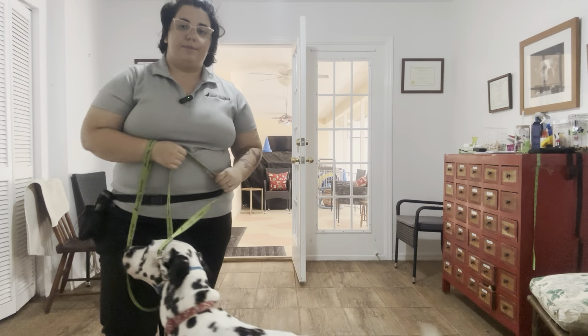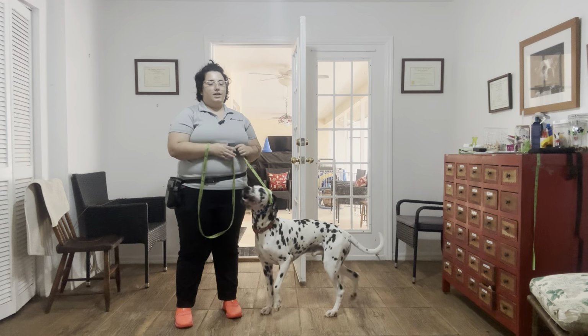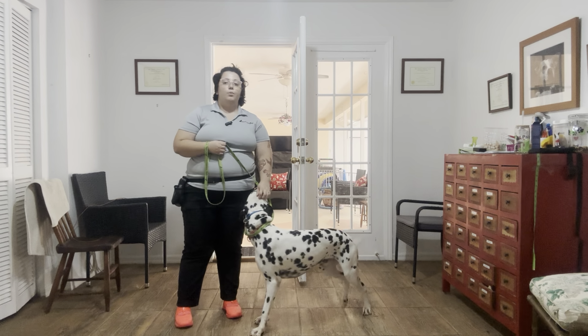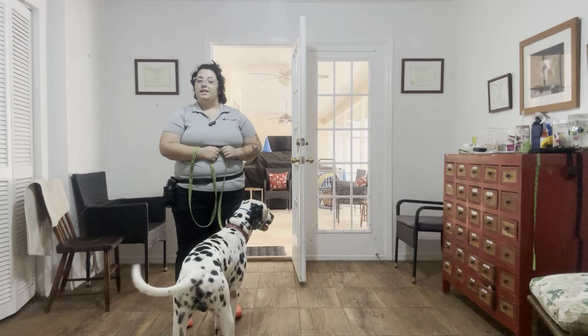Hello, my name is Caitlin with West Palm Dog, and today I'm here with King, and we're working on his wait at the door. Now, King's doing really nice with this training here, but while he's been here, we've noticed that he started pulling through doors. So today we're gonna work on fixing that.